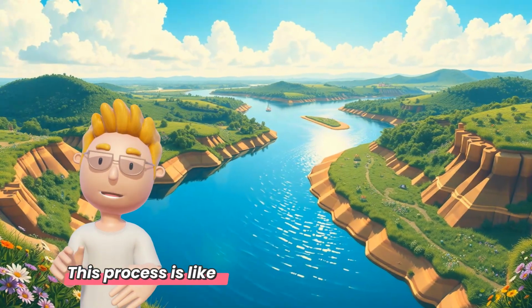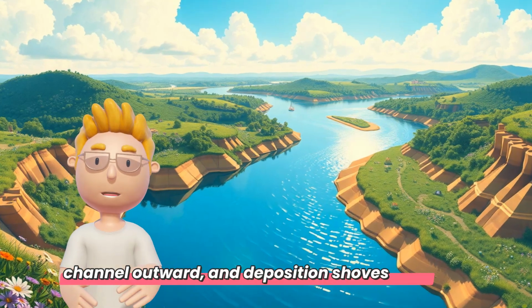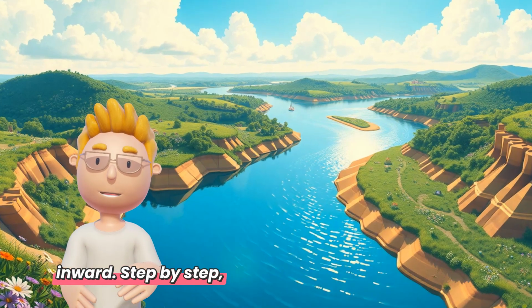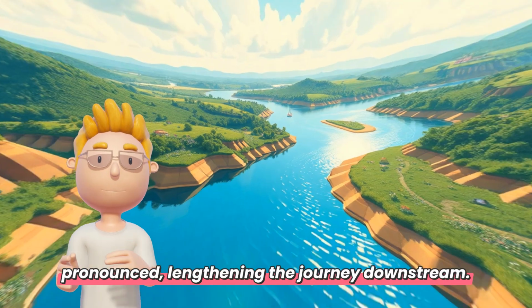This process is like a dance. Erosion pulls the river channel outward, and deposition shoves sediment inward. Step by step, the river's bends become more pronounced, lengthening the journey downstream.